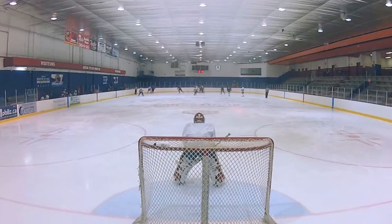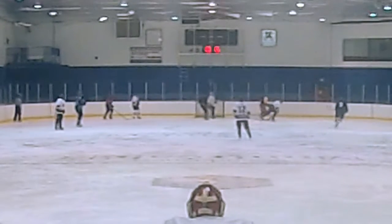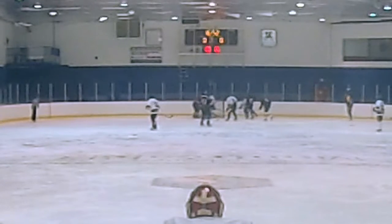So this is a bit of a long sequence, however, I included it simply because it took a while, but we eventually did get the first goal. It's just sucky for the goalie that he did make the save, but he didn't get control and it just trickled in between his legs, which is never fun, as we all know.